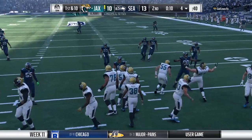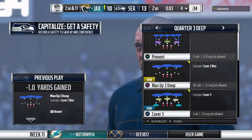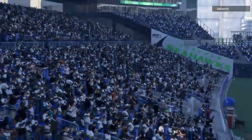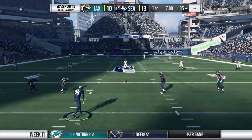And with time running short here, they'll simply take a knee, and that should do it for half number 1. So we are at halftime here in downtown Seattle with the Seahawks out in front. My apologies, Larry. I wanted to hear the report. Somebody's in a hurry, so we're going to get them right to quarter number 3.